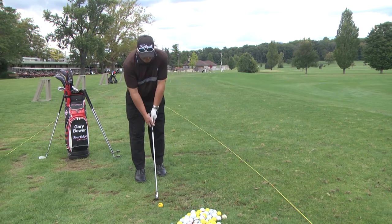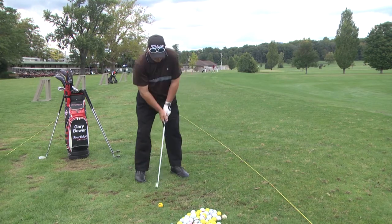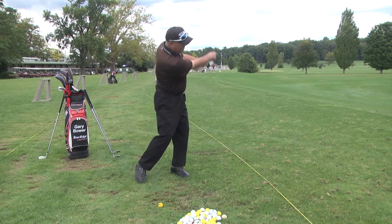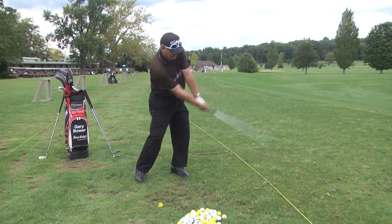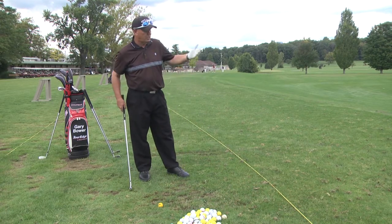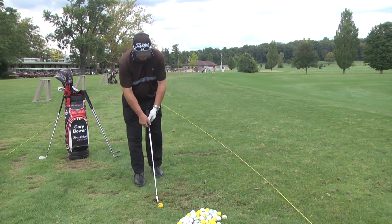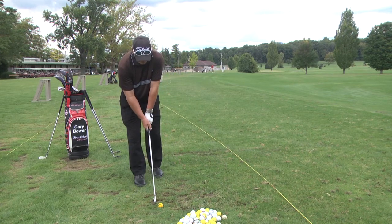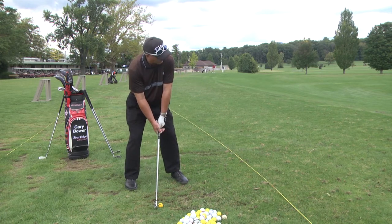So let's take a couple practice swings. I'm going to play the ball back in my stance just a little bit, and it's not a big follow through. Back and through it. That's going to keep that ball flight low and hopefully hit short of the green and roll on there and keep it underneath that branch. So I've choked down a little bit, got the ball a little bit back in my stance so my hands are a little bit ahead.